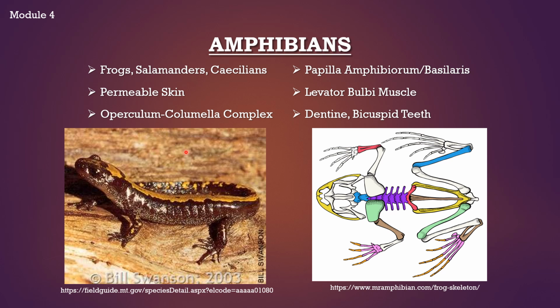And a lot of them have an operculum-columella complex too. That means their bones that are derived from their hyoid bone transmit sound to the inner ear. So it's kind of like their ear, but it isn't. It's somewhere in between. We'll also have a papilla amphibiorum and basilaris. The amphibiorum is basically cells on the inside of the inner ear that are really sensitive to low frequency. And then the basilaris is going to be really, really sensitive for high frequency. So this is going to help them hear without having totally ears yet.